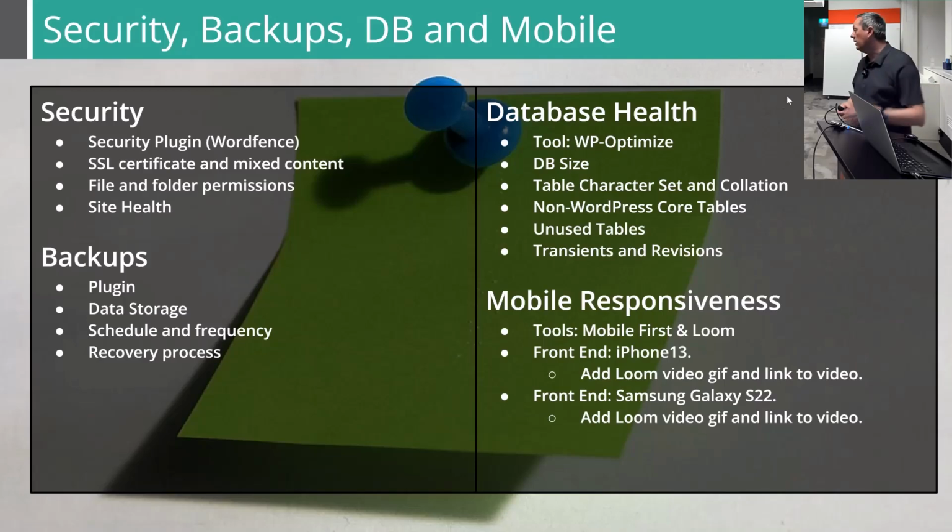I have a look at their SSL certificate. I have a look at their expiry. Is it auto-renew or is it coming up for expiry? Who do they have it with? Are they paying for it, which they shouldn't be? So that's the sort of stuff I cover in there.